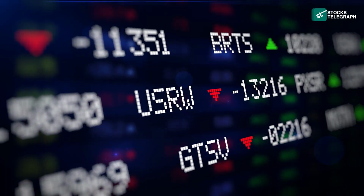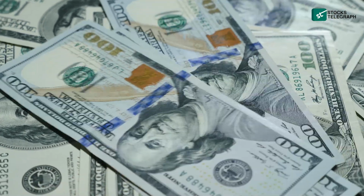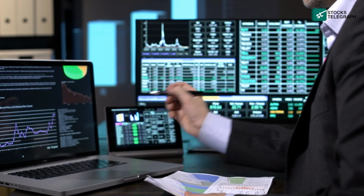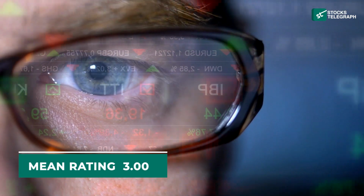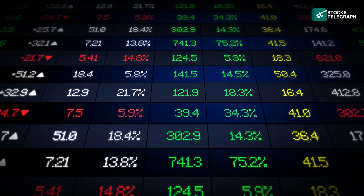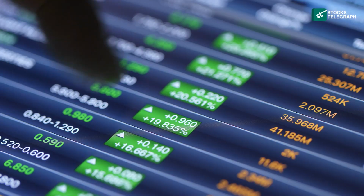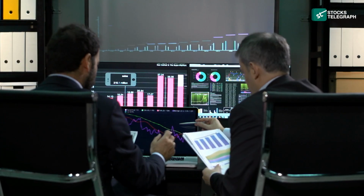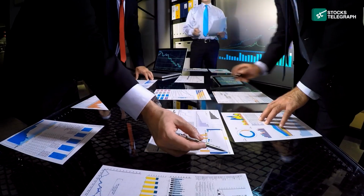All right, first things first, let's talk about the numbers. As of today, SMCI is sitting at around $32.23 per share. Now, when we look at analysts' recommendations, they're giving it a neutral outlook with a mean rating of 3.00. That's not a buy, not a sell, but here's the kicker. If we zoom in on the stock's performance, things get a lot more interesting. Year to date, SMCI is up a solid 13.38%. That's nothing to sneeze at, especially when you consider the broader market.